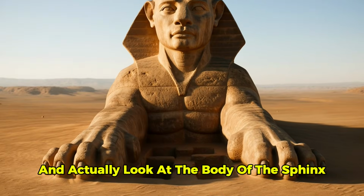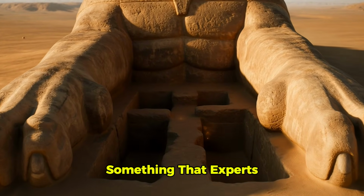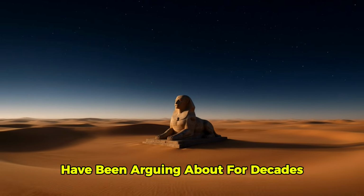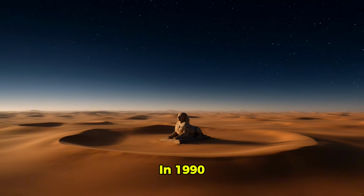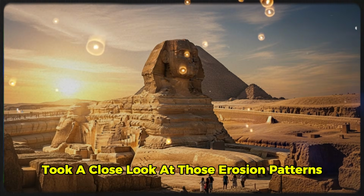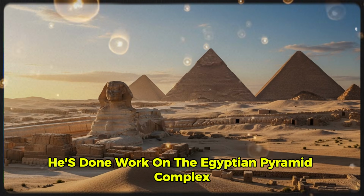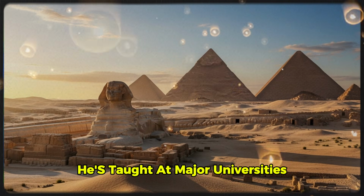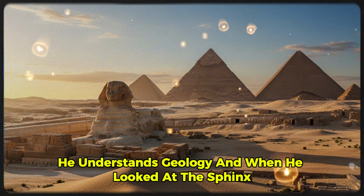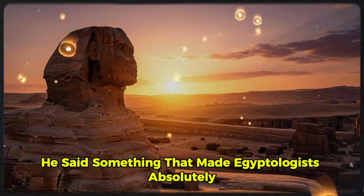If you go to Giza and actually look at the body of the Sphinx, really study the stone, you'll see something that experts have been arguing about for decades. In 1990, a geologist named Robert Schoch from Boston University took a close look at those erosion patterns. Schoch is the real deal. He's done work on the Egyptian pyramid complex, he's taught at major universities, he understands geology. And when he looked at the Sphinx, he said something that made Egyptologists absolutely furious.